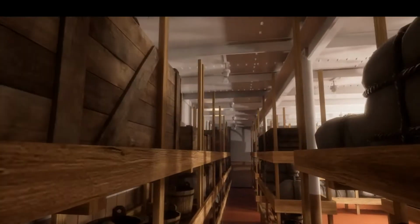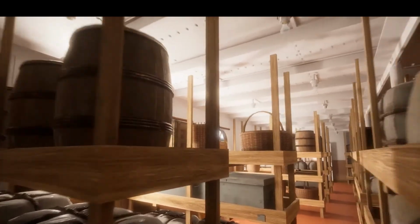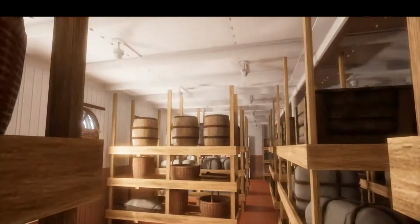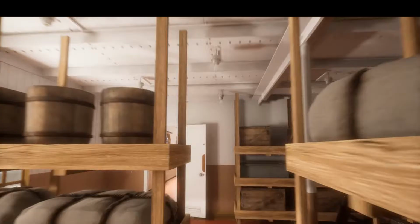The former child's playroom, the nursery, completely bare wood, no elegance. Pretty basic.